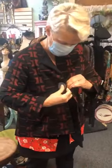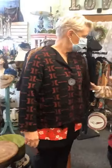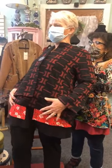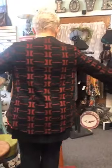Pretty. It's number 473. It's a one button asymmetrical jacket. It's $124. Small through extra large. Oh, and I'm sorry, Beth, what size did I give you? Because it's important for them to know the size. Small. So Beth has on the small. And the asymmetrical, look how it goes longer. Look how beautiful the shape is in the back.